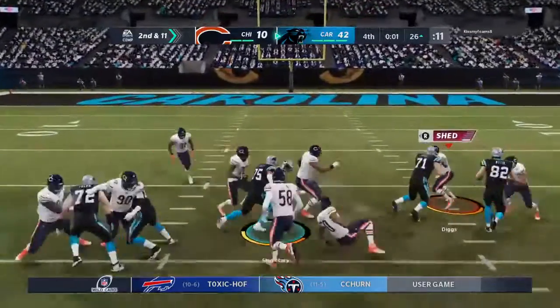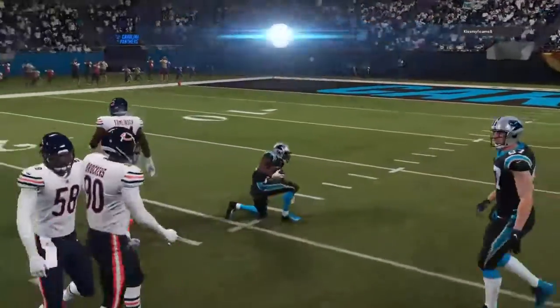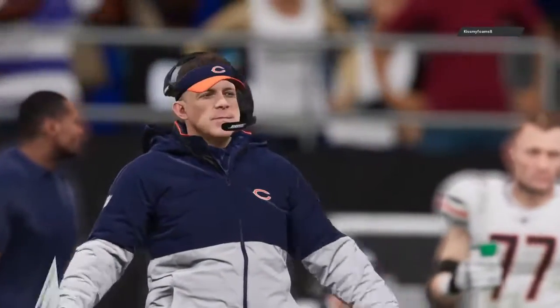On 2nd down, here's a run with Singletary. They get him to the ground right on the cusp of the red zone after a pickup of 5 or 6. 42. The Charles on the losing side of things.